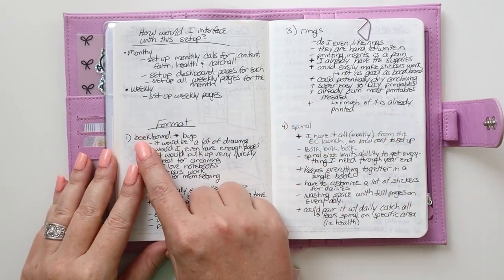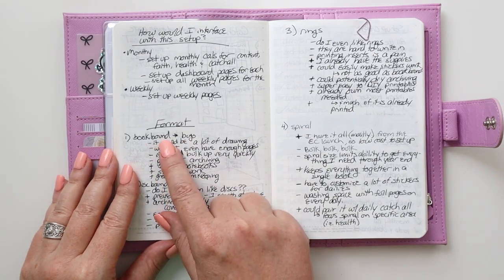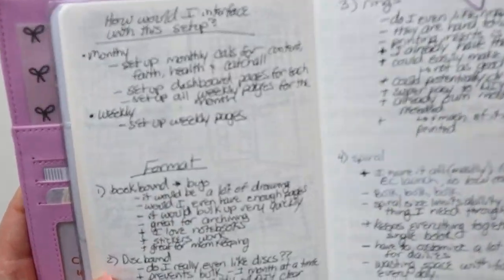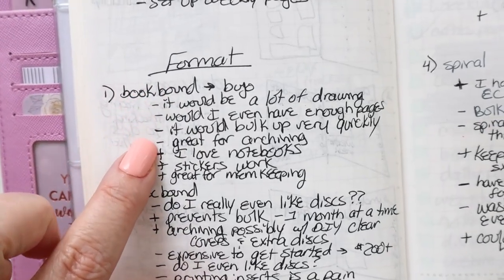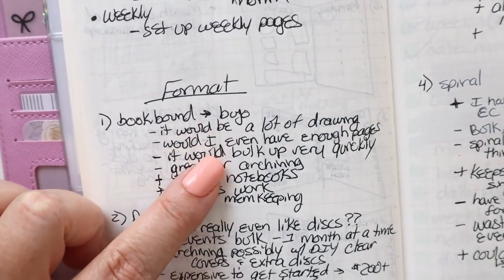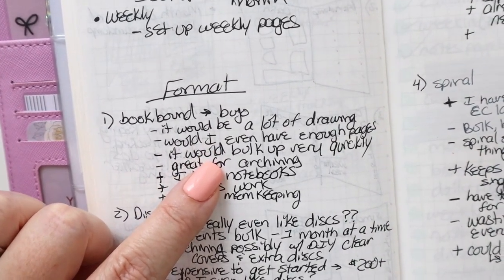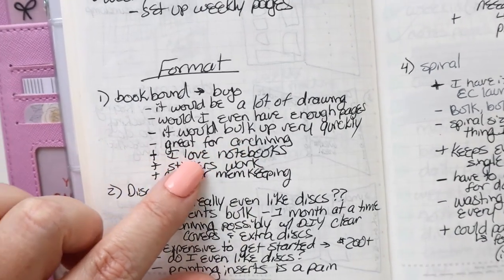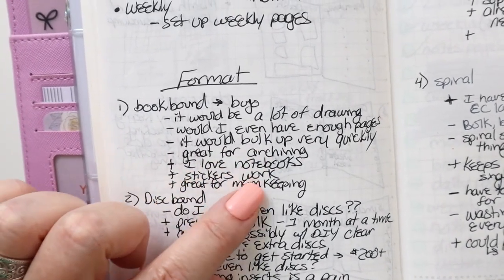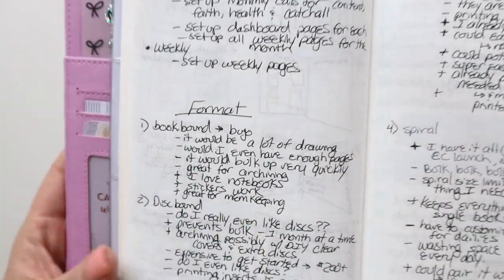And so I did. I said, you know, number 1, book bound or bullet journal, right? What are the pros and cons? And I know this is so messy, it's probably very hard to read. But, you know, here's my cons list, right? It'd be a lot of drawing. Would I even have enough pages? It would bulk up very quickly. It's great for archiving, right? Some pluses. I love notebooks. I love stickers. I can make the stickers work for it. It's great for memory keeping, right?